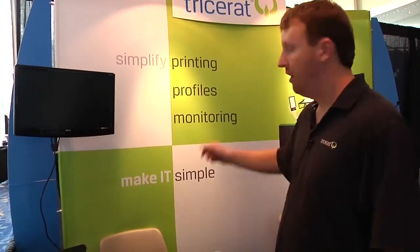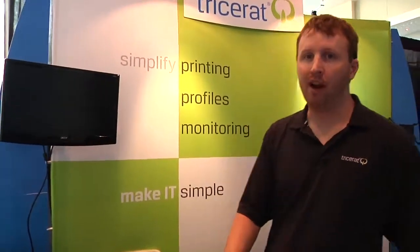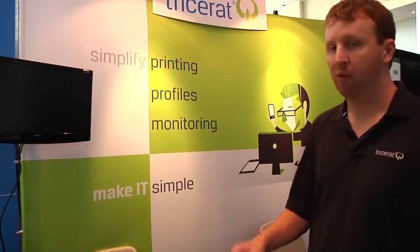Additionally, up here, you see on the screen behind me, we now have a monitoring solution. We've teamed up with a company called Goliath Technologies with their Monitor IT product, and we're looking to help get that out to market. And that's really a good product for monitoring your Citrix environment. They have a product that monitors NetScalers as well.